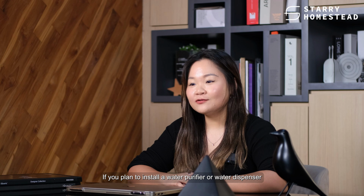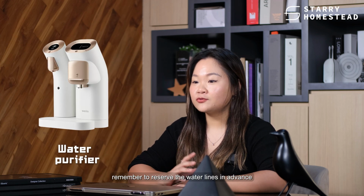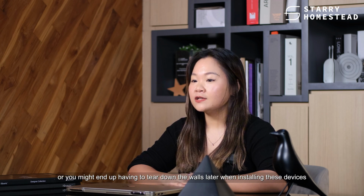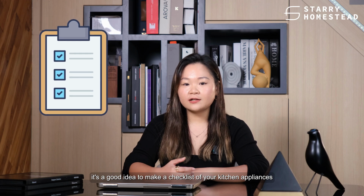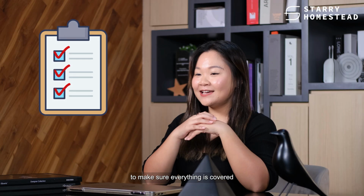Second, if you plan to install a water purifier or water dispenser, remember to reserve the water line in advance, or you might end up having to tear down the wall later when installing these devices. So, before renovating, it's a good idea to make a checklist of your kitchen appliances to make sure everything is covered. Next, let's talk about the kitchen layout.